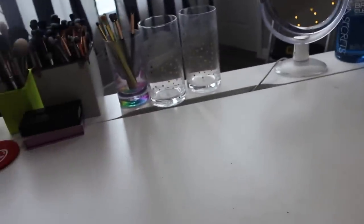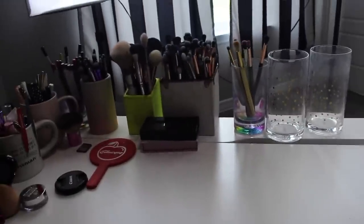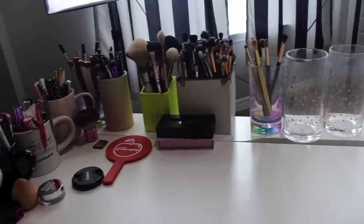Sometimes it looks more chaotic than this, depending on how much I'm filming. Thankfully, all my brushes are clean right now. I've only just started using some, but yeah, I keep all of my brushes here, various random cups. Honestly, it's just a variety of cups and mugs that I use to hold things. I could not tell you where everything is from.